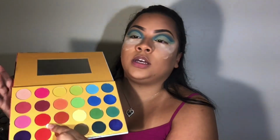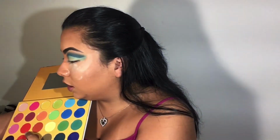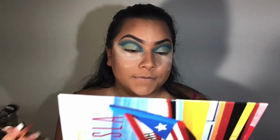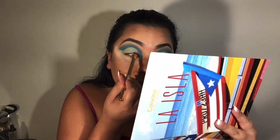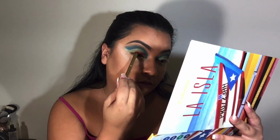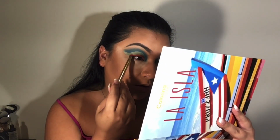Okay, now that I did my cut crease, I am going to go in with a brush like this, and we're gonna start with the liner section first. That is actually going to be this red right here. It's called Bandera. This red right here. And we're gonna do our liner first. Okay. And you want to use a packing motion because these are super powdery.